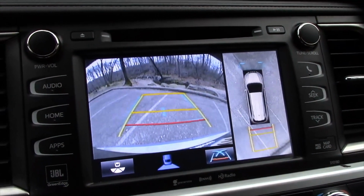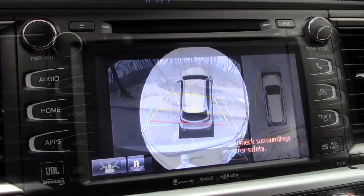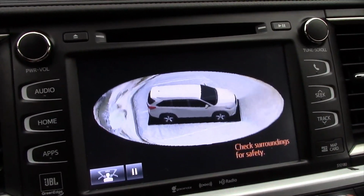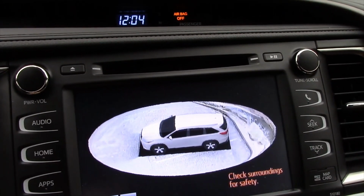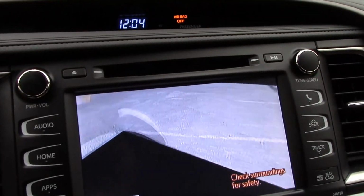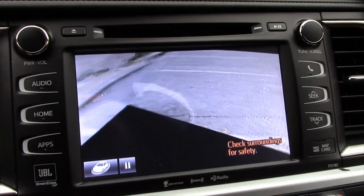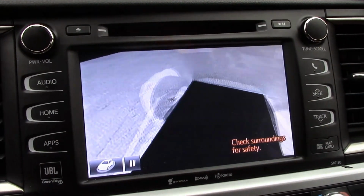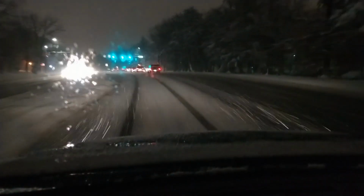Great backup camera with an all-around view in this Highlander. And check this out, you can also go to an all-around video view of the car. Just keeps spinning there, and you can pause it if you like, and you can also see the sides. Look at that. Wow. Excellent safety feature. I've seen countless cars and buses stuck today, right now, and this Highlander has no issues with the snow whatsoever. It's child's play for it.